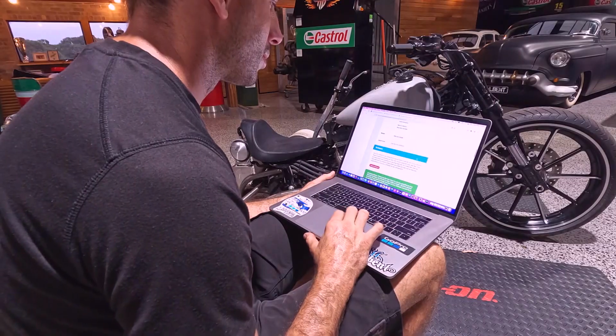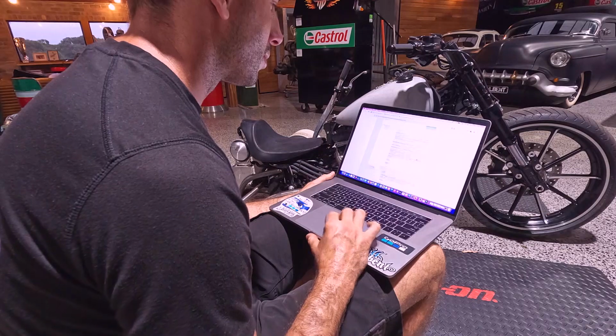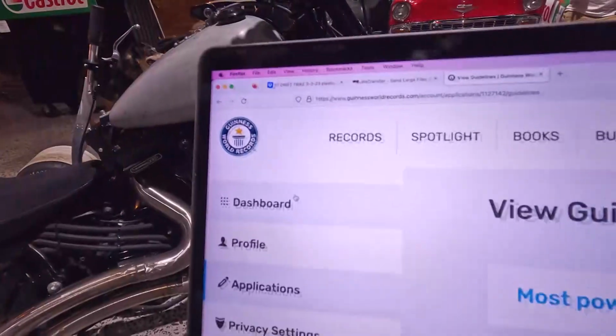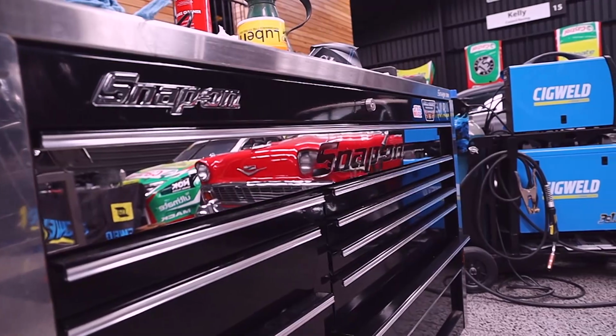First we have to verify that the dyno is actually an acceptable level for Guinness, so that they know we're not fudging anything. From there we're able to then build the trike, run and attempt the world record. So we've got to have a lot of witnesses there, and we've got to have a whole lot of evidence put together after we do that run to submit to them for their consideration.